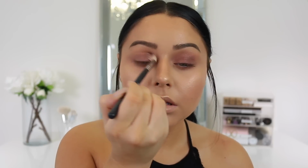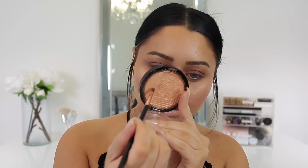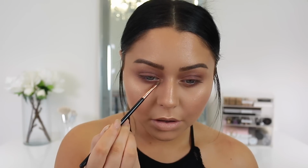Of course, you wanna do a ton of blending, so I'm using the Sigma E40 brush. And I am just building up that color, as you can see here, just to make it a little bit deeper. And building it up on the lower lash too. I am also wetting this inner corner brush by Sigma and applying the highlight on the inner corner and really packing it on there. I just love that little hint of highlight that it added to the inner part since the rest of the eye was pretty matte.